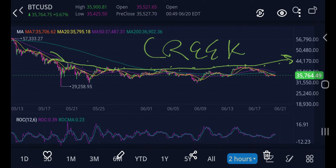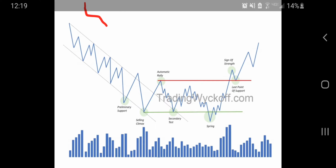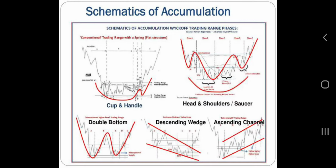Here's a great schematic to help show us where we are and get us started. I like how it includes volume. It's something that I've been looking out for. If you notice, the Bitcoin crash down to this point was much more severe and steep before it finally leveled out and then started tracing out this path. There are many paths it could follow.